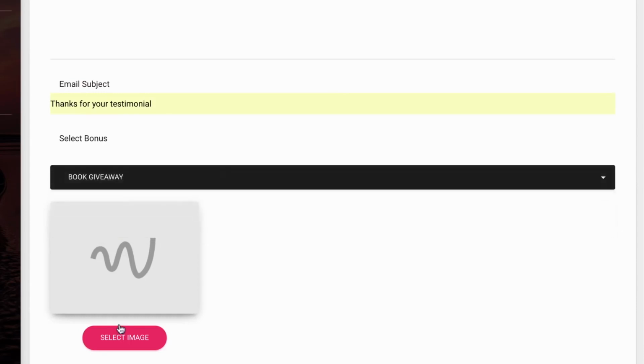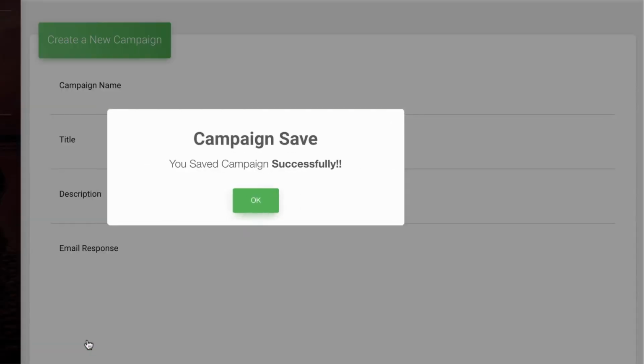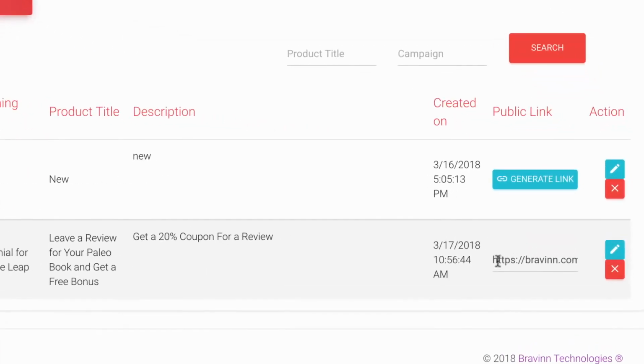Finally, choose your bonus for the campaign. If you have one, hit save, and you're ready to start collecting testimonials. Then go to the View Campaign button and hit Generate Link.